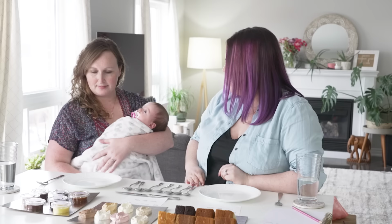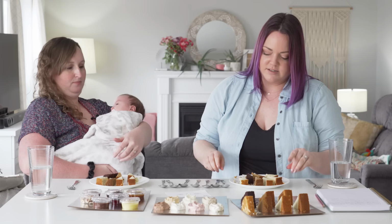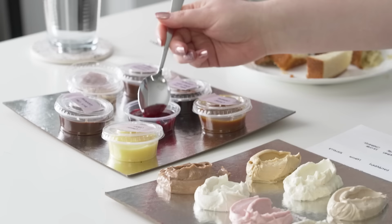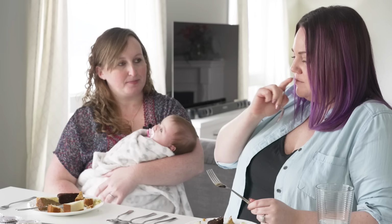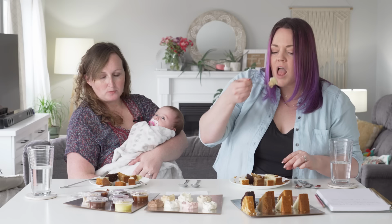Oh, I smelled the cake and had to come over. She's like, oh, it's all that good stuff. She said lemon cake with raspberry buttercream and raspberry compote. Raspberry compote's really yummy. The icing is really nice. It's sweet and creamy, but it's not too raspberry. Vanilla cake with salted caramel buttercream and chocolate hazelnut filling.